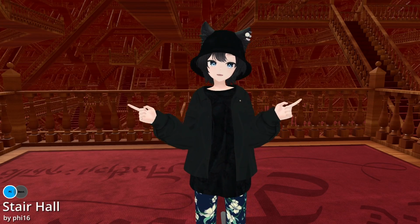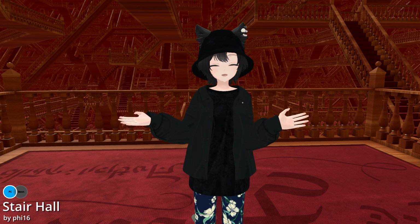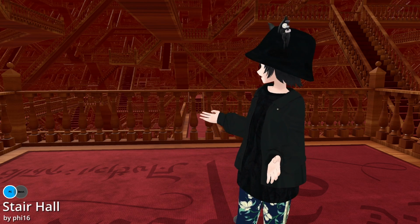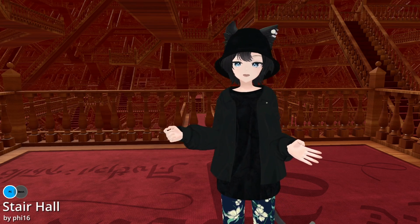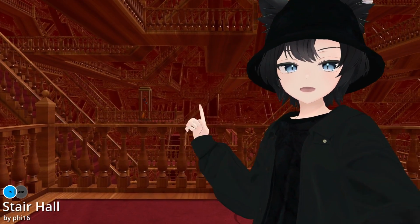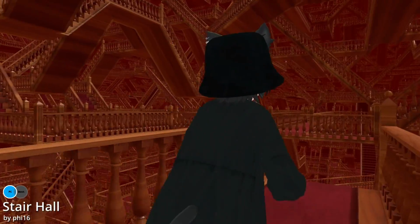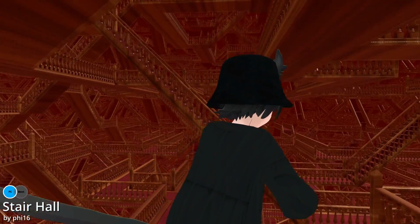The next world is something a little more interesting, weird, called Stair Hall by K.Y.N, and as you can see, it is a basically endless stair hall. You spawn here, you can get over there, there's like a broom so you can fly around in that. Let's actually go there really quick. You can also jump really high.